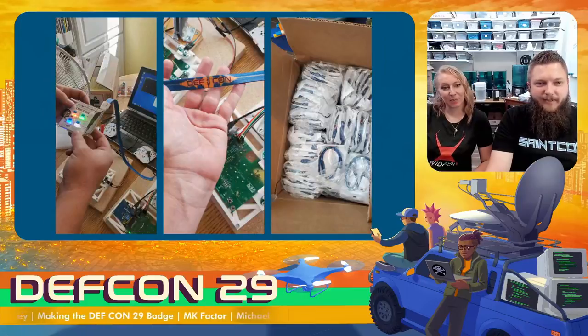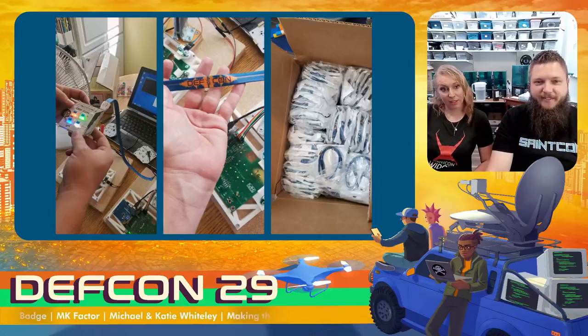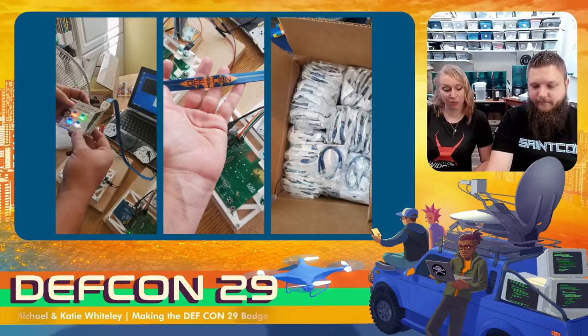All right, so we kind of talked about the lanyards a little bit. They're really awesome, and they came individually packaged, which was awesome. We were not expecting that, so that's amazing. That saves us a ton of time. They're super soft. I really like them.